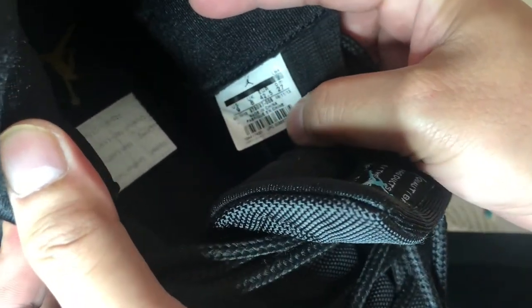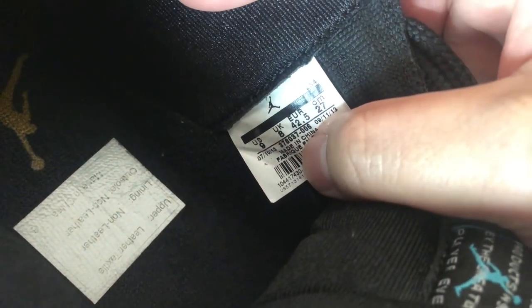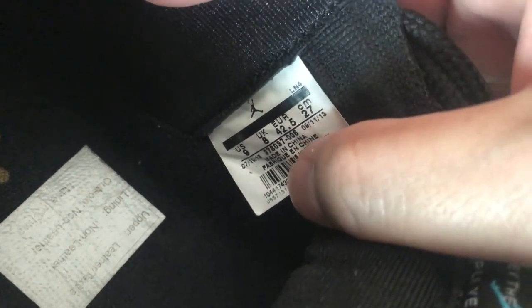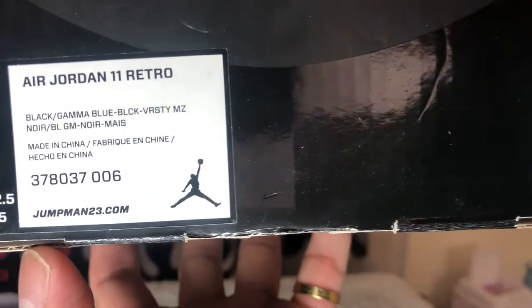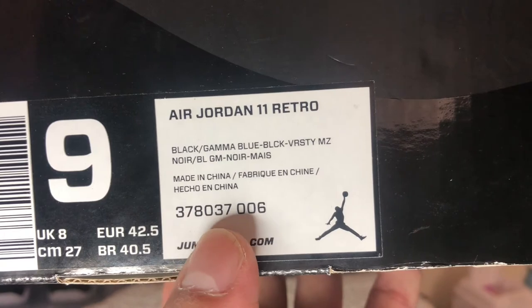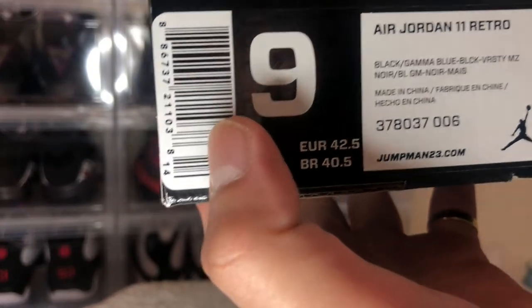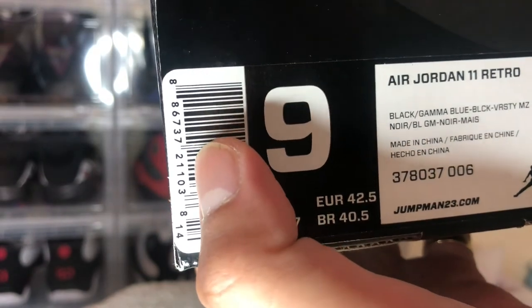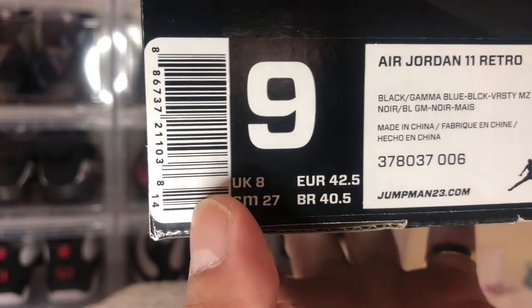Okay, let's focus. See the number on the top? 37803706. So it's the same number that shows on the box. See? So tama, correct. And on this barcode, there's also a digit. Just have a look on the last digit, like 038 or 211038. So dapat it's the same number that shows on the tag as well inside the shoe. So check natin ulit.